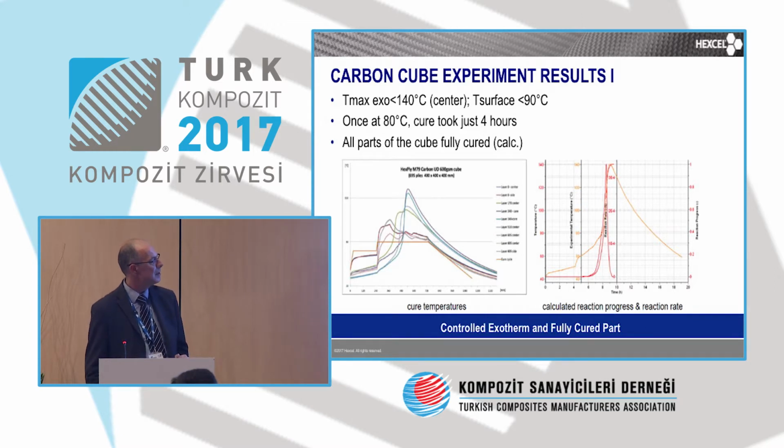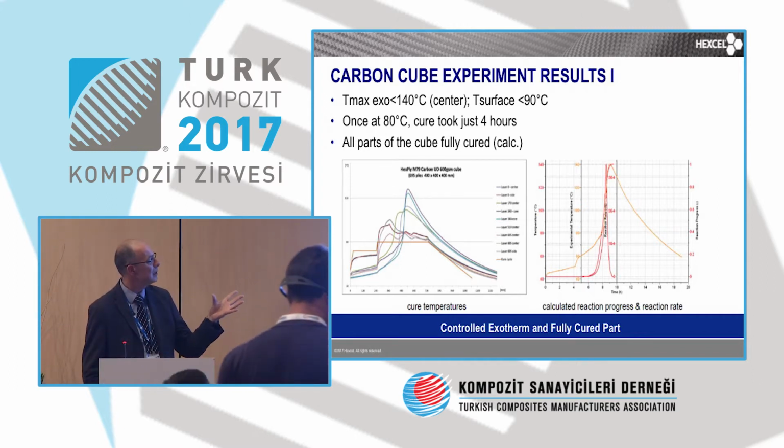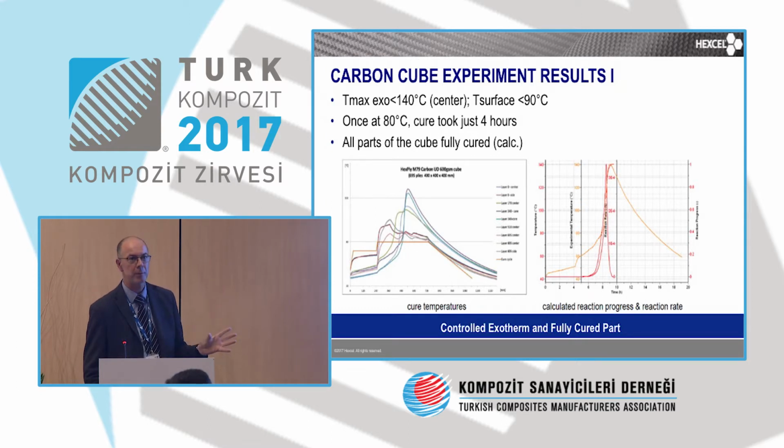On the left side, this is the cure cycle that we used, and as you can see, because of the thickness of this cube, there is a little dwell time that we did between 60 and 70 degrees Celsius. This system is, of course, quite reactive, and if you go too slowly into the curing temperature, you have the risk of also starting up the reaction, and then the resin flow will not happen. And you see, for such a solid, thick part, the maximum exotherm that was measured was 140, which is really remarkable comparatively to what we are used to.